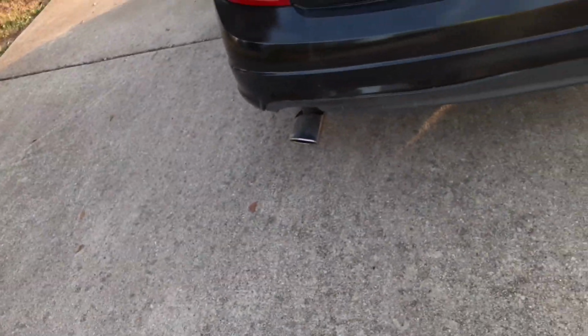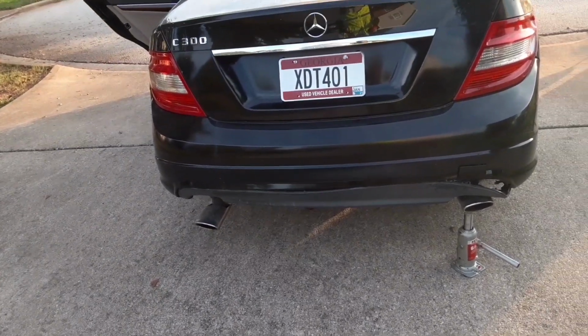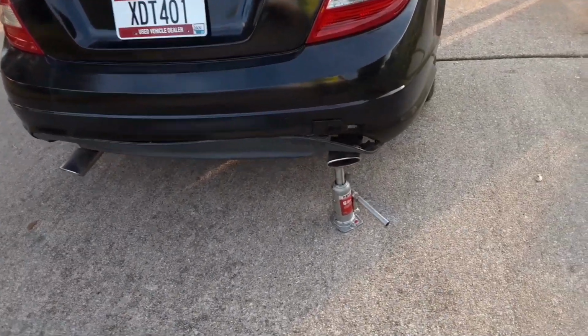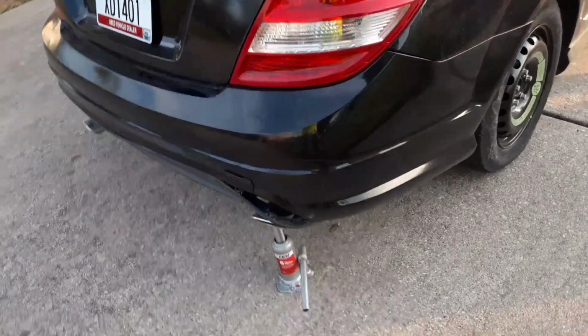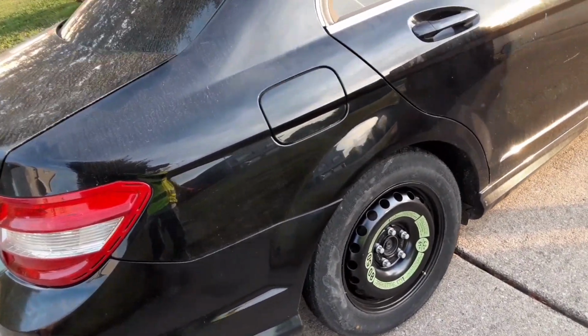It's in great condition. The only issues we have with it is the mufflers were knocked off the hangers. I guess in the lot they banged it with the forklift and knocked the mufflers off the hangers. They also flattened the tire. The tire was gashed, so I had to put a donut on it. I'm gonna take that to get a new tire.